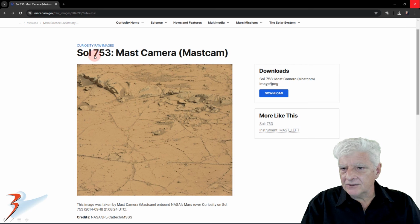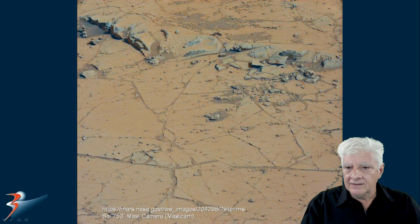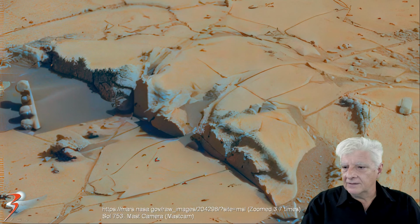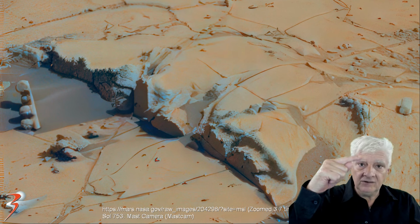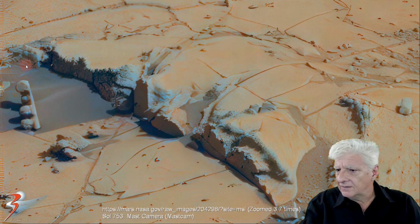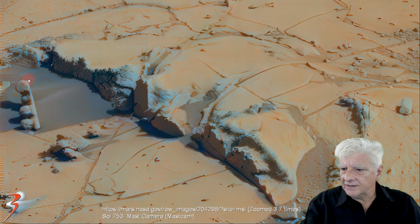Mastcam took this photograph on Sol 753, 2014-09-18. And we'll be looking at the item to the top left. Check this. It's like a totem-shaped piece. Similar size, spherical balls. I'd say that part there is about 20 to 30 centimeters long. Yeah, it looks very artificial. Straight edge over here as well.